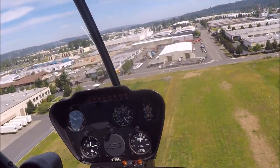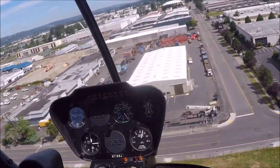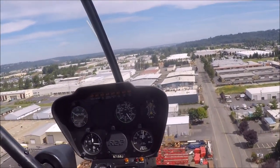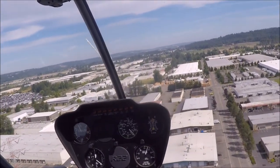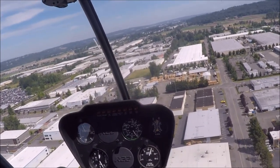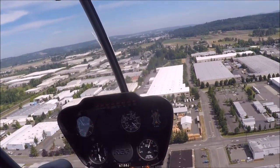All right, Auburn traffic, helicopter 98 Juliet on the go, 3-4 left traffic, Auburn. Don't run me into those wires. So rule of thumb, 300 feet by the wires, because those towers are probably getting up towards 200 foot. Yeah, I'd say those towers are about 150, something like that. Maybe 200. I'd say 150.